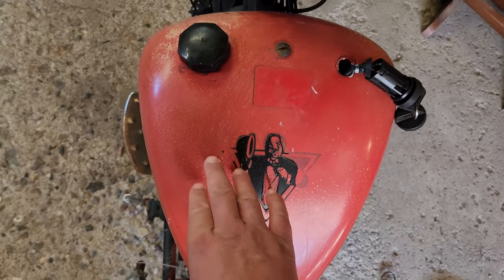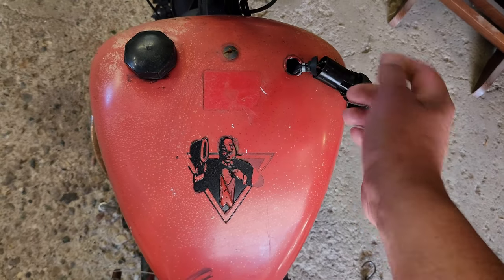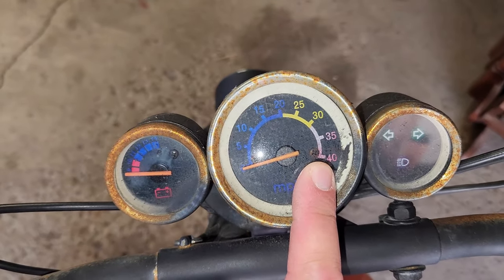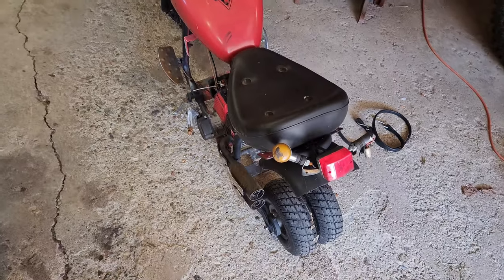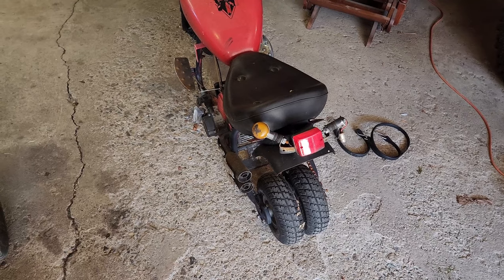Gas can is a plastic container underneath this cover. This is a functioning ignition switch that typically is mounted underneath. I'm not sure why it's up here. For the gauges, we have a battery gauge. We have a speedometer, turn signal indicator, and high beam indicator. You guys, this is awesome. It is really awesome. So let's stop talking about it and let's start diving into it.